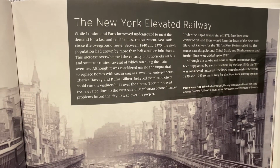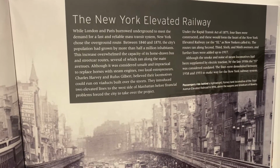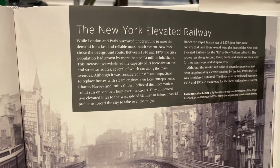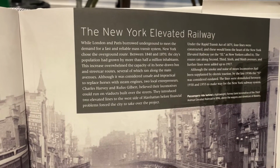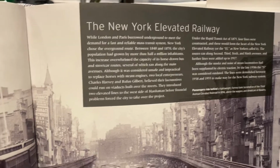The increase overwhelmed the capacity of its horse-drawn bus and streetcar routes, several of which ran along the main avenues. Although it was considered unsafe, impractical to replace horses with steam engines, two local entrepreneurs, Charlie Harvey and Rufus Gilbert, believed their locomotives could run on viaducts built over the streets.